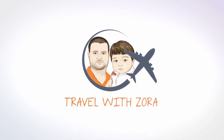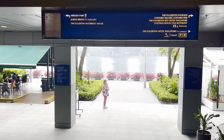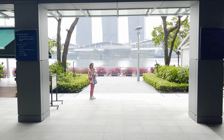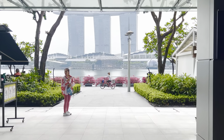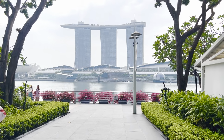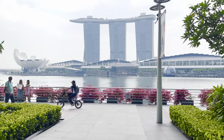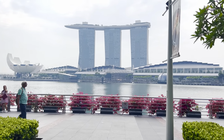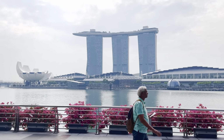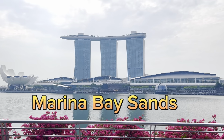Today I am visiting one of the must-visit places in Singapore, called Singapore Waterfront, from where we can have a great view of the iconic building Marina Bay Sands. It has hotel rooms to stay and a swimming pool on the top, and the views of the city are incredible from the top of Marina Bay. We will walk around the waterfront area that gives us a beautiful view of Singapore city, Singapore Flyer, and the Merlion statue.